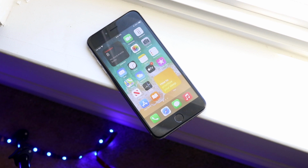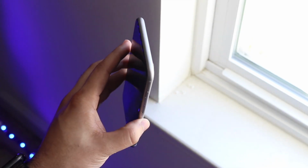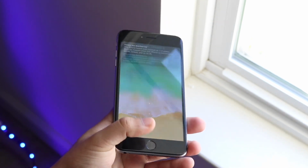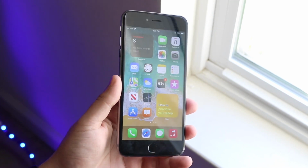Now, you do have quite a bit of bezel around the whole entire display. Is it horrible? Kind of not. I mean, it definitely is a lot more, and the more and more further we go into each year, the less and less we see the amount of bezels on each phone. But I think it's totally okay, and it's totally justifiable when you remember that this phone came out in 2015. You still have that home button, which is totally fine.